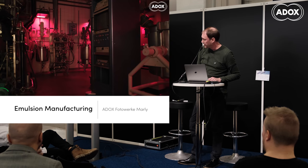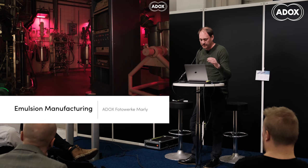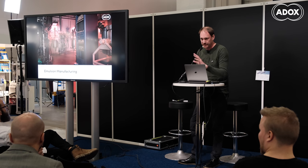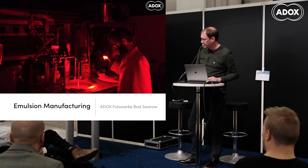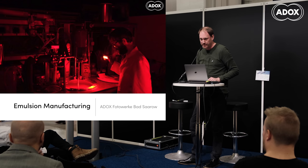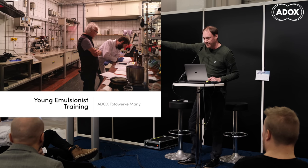This is the small emulsion plant in Switzerland. It's a 60 liter scale, but it's still enough to make 20,000 films from one emulsion manufacturing. The bigger emulsion manufacturers we abandoned. This scale is sufficient for us. This is the small kettle, and here you see Matthias. He's our young chemist. He just got his doctor's degree and he's been trained for 2 years to become an emulsionist. Here you see him learning from the older guy, Jürgen.